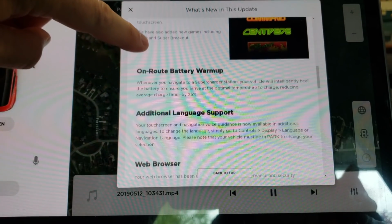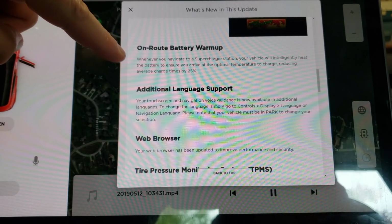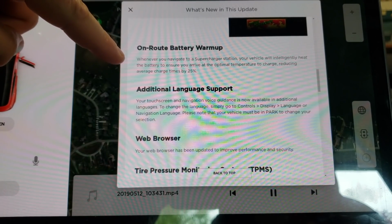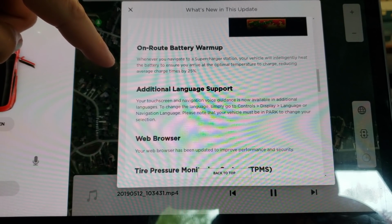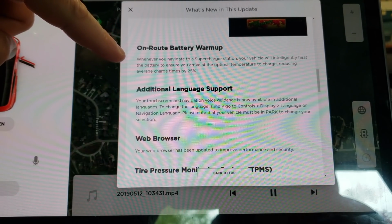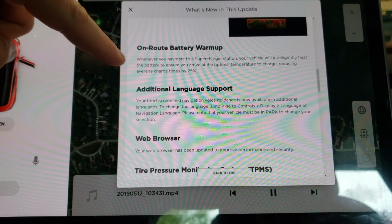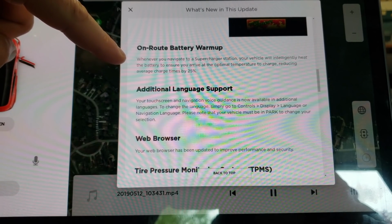But another big deal here is the en-route battery warm-up. And along with the faster supercharging, this is going to significantly reduce the time that we have to spend at superchargers. So whenever you navigate to a supercharger station, now there's the key. You have to navigate to a supercharger. This isn't going to happen if you're just driving to a supercharger. You have to physically enable the navigation to route you to a supercharger.